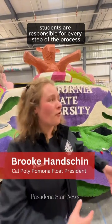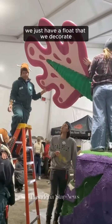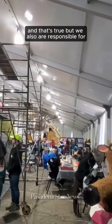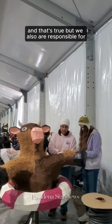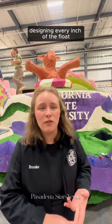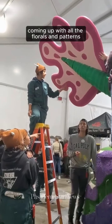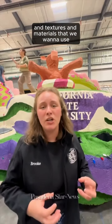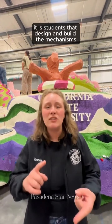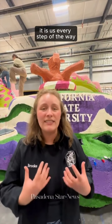Students are responsible for every step of the process when building this float. I think a lot of people think that we just have a float that we decorate and it's students responsible for decorating it. And that's true, but we also are responsible for coming up with the concept, designing every inch of the float, determining all the scales, coming up with all of the florals and patterns and textures and materials that we want to use and make it into what you see here. It is students that design and build the mechanisms. It is us every step of the way.